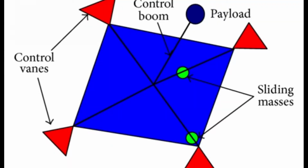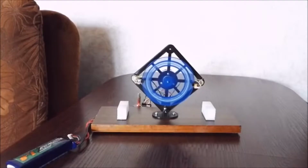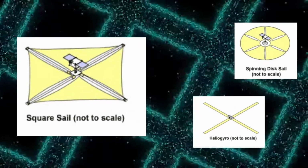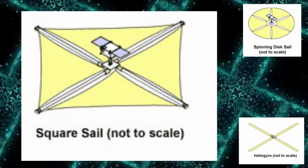The attitude control of the spacecraft can be achieved by controllable wings, movement of individual sails, and through movement of a control mass to shift the center of gravity. Another possibility would be a reaction wheel on the vehicle. The highest thrust to Mars design is a square sail. This configuration has 4 masts on the dark side of the sail, spread out and pointed at the corners.